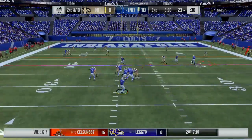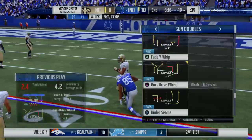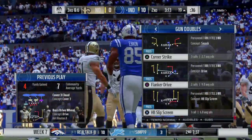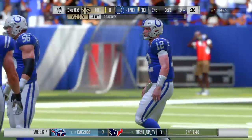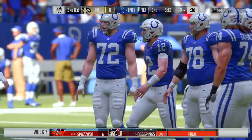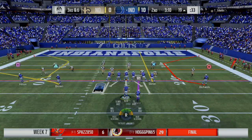From the gun, here's Locke. To the right side to Eric Ebron. And he'll be brought down inside the 20 at the 19. 4 yards on the completion, and it sets up a 3rd down. Now they'll try to convert on 3rd and 6 after the 4-yard completion.